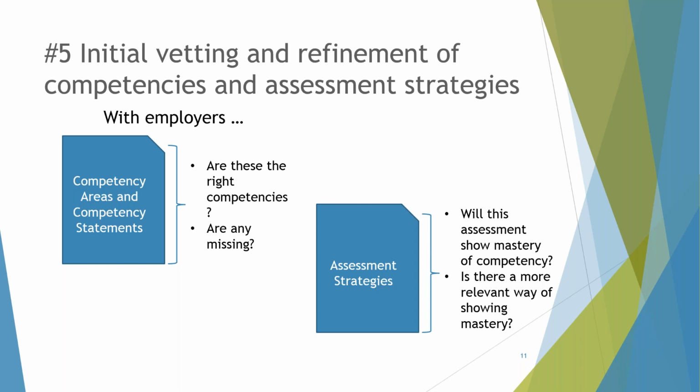It's like, all right, I understand the competency. How in the world are we going to assess that? So we had to spend some time figuring that out. So I guess the point is, don't be surprised if the employers come up with some new ideas and challenge you.